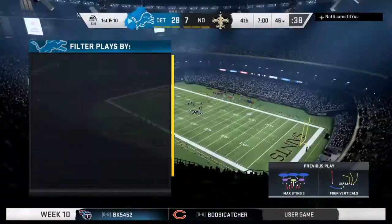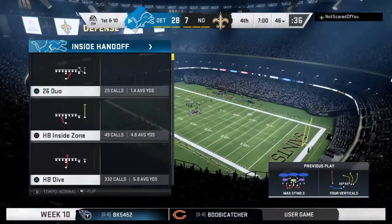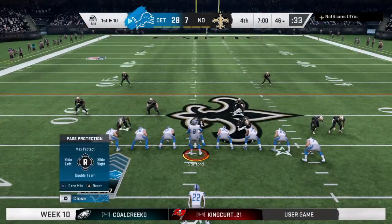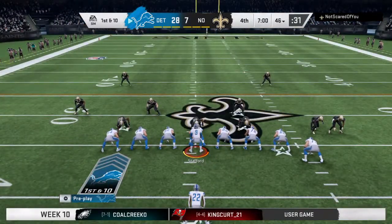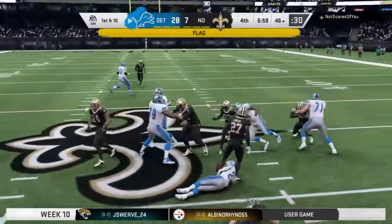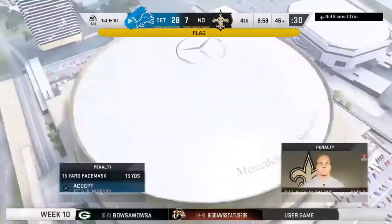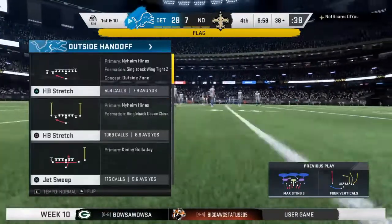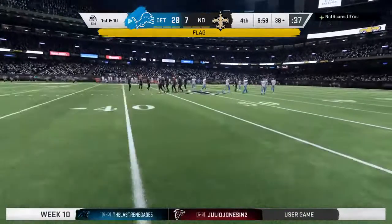Back now here live in New Orleans. A lot of folks starting to make their way to the parking lot. Their guys trail big here to begin quarter number 4. They'll run on 1st down. It's Hines. And another mistake here defensively as a flag is down on the tackle, and that's going to tack on 15 more.